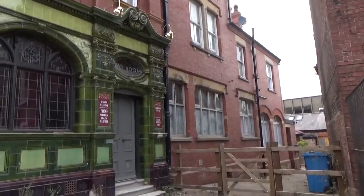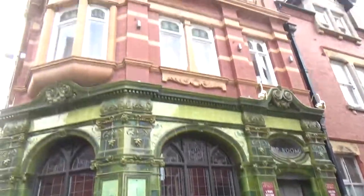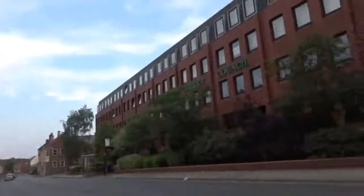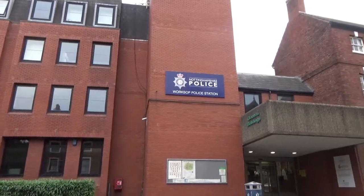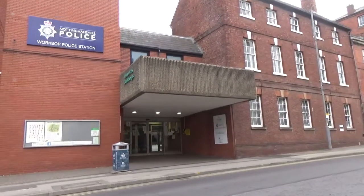But it looks like it's had some work done on this building, but it's absolutely beautiful architecture. And then you've got council buildings, and Nottingham Police Station's now in here. It used to be at another building next door to here.